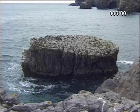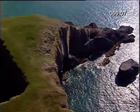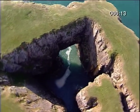Arches and stacks aren't the only structures carved out by the erosion on these cliffs. Here, waves have punched a hole in the bottom of the cliff, and then the erosion has opened up a vertical fault, like a chimney, forming this huge blowhole.